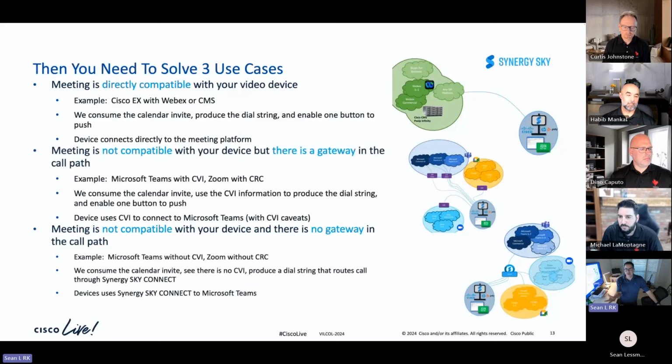Another interesting use case is sometimes people will decide, hey, I'd like to use CVI for all my internal meetings, which is really what CVI was designed for. And then anytime I get a call from somebody else, and there's no CVI coordinates in it, I'll prefer to use Connect instead. That's all automated behind the scenes for the user. The user doesn't have to understand any of this. That's where all the logic is done by us.